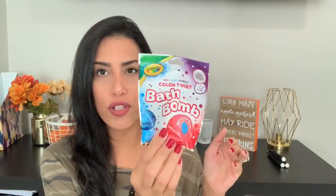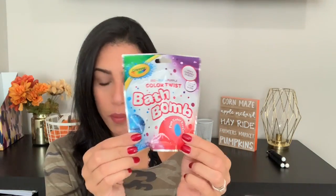Last few items is just going to be stuff for the kids. So I bought this bath bomb. It's by Crayola. I bought two of them. I've never seen these at my Dollar Tree, so I think they are new. So I bought this one. It's a red bath bomb. It says very cherry scent. So it goes from red to blue to purple, which I thought was so cool. And it's the Crayola brand.